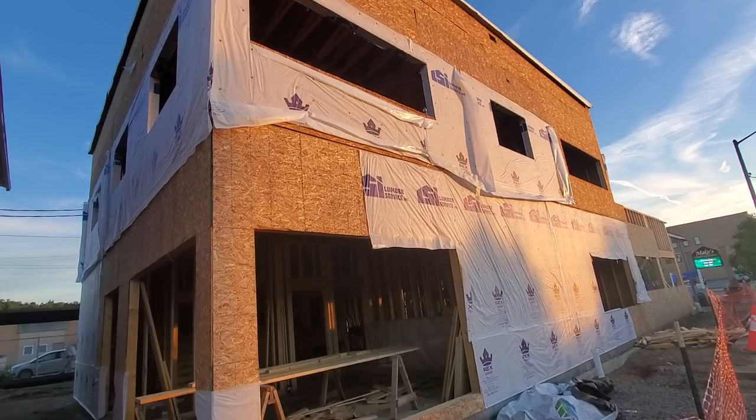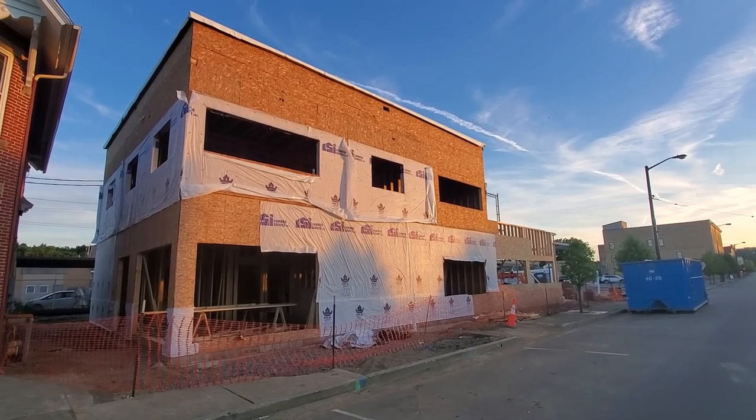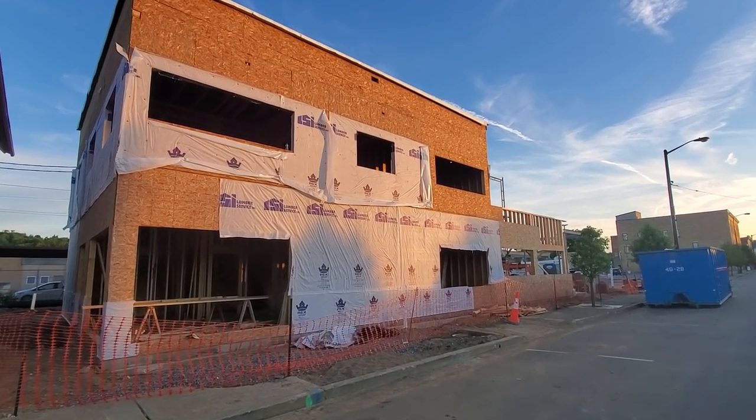Let's go out and get a shot from it from across the road. There's how the whole thing looks right now. I'll have to come back and do an update as they get it done.